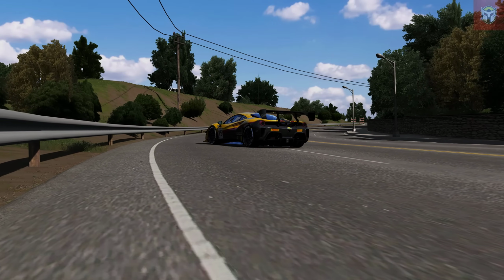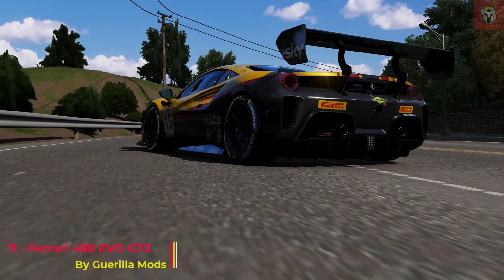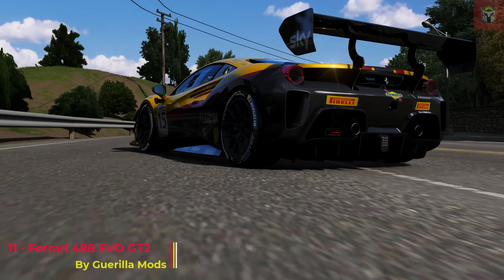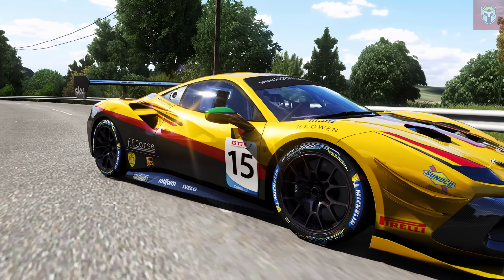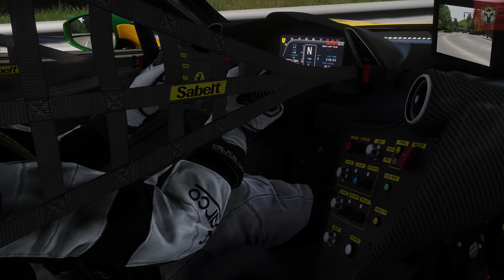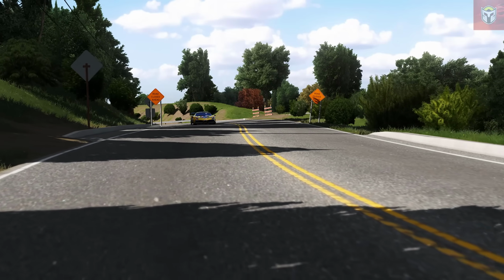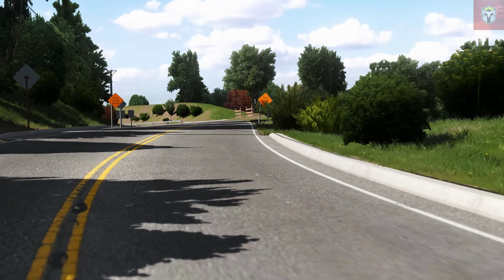Next up, at number 11, we have this Ferrari 488 Evo GT2 by Gorilla Mods. This is at version 2.1. This car is so good. 469 brake horsepower, 438 horsepower per ton. This is built on the 488 Challenge, but it's got improved power, downforce, suspension, brakes, but the mod again is of the highest quality. All of the mods today, guys, are completely free too, so as I did this video, they are all still free to download.